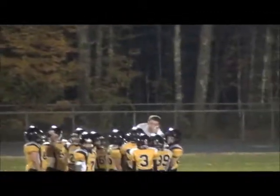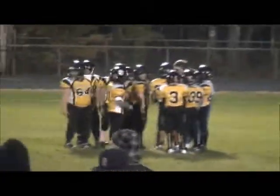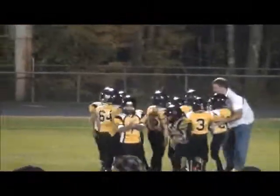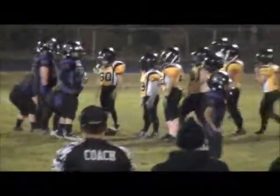I'd like to introduce all of our 8U football players. We have number 8, Logan Colito. Number 95, Logan Colito. Number 75, Ian Riviere. Number 88, Caden Conte. 55, Jaden Seal. Number 12, Nasir Arguello.